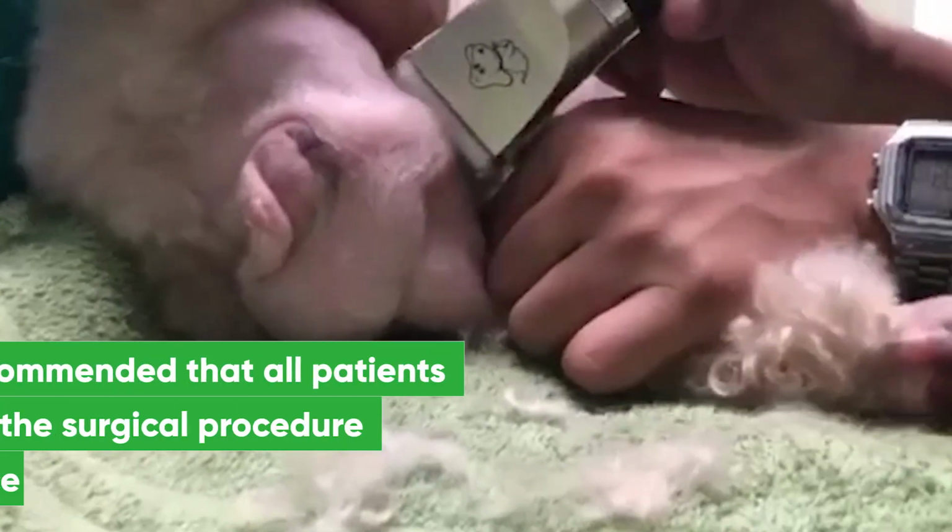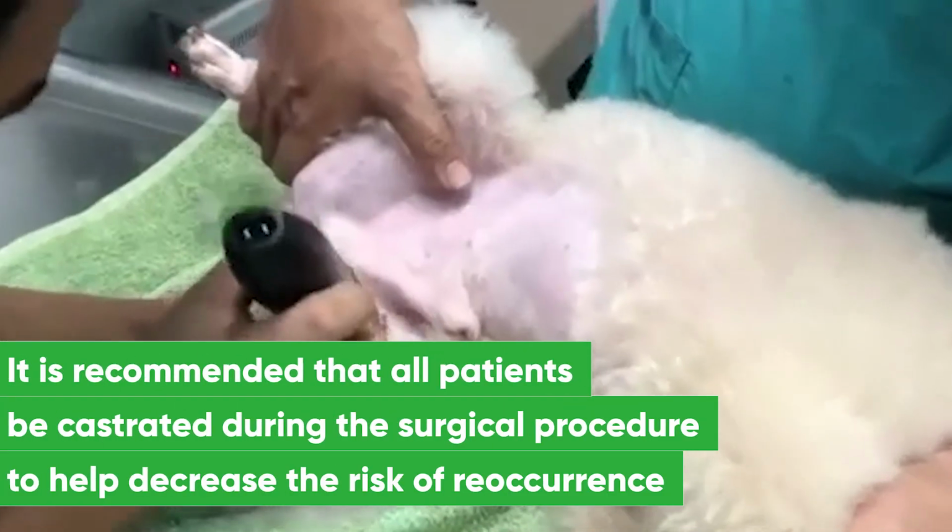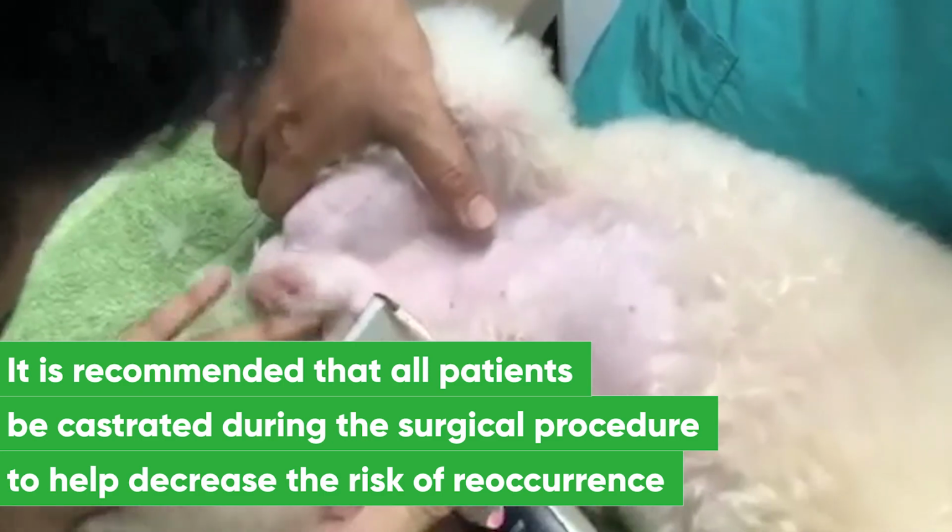It may also be necessary to transfer a flap of muscle from one of the rear legs to aid in closure of the hernia defect in severe cases or cases that have failed initial repair. It is recommended that all patients be castrated during the surgical procedure to help decrease the risk of recurrence. During initial hospitalization, all patients are monitored for complications. Should complications arise, medical or surgical interventions may be recommended.